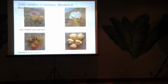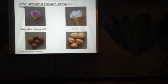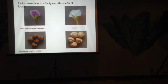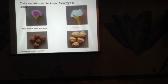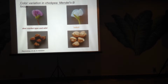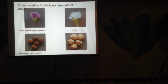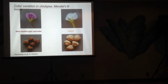Because of that, we think early farmers in this region, after domestication, selected for flower color, in part maybe for its simple visual appeal, but also in part so that hybrids can be easily recognized. So the wild and something called the Desi market type, the most common kind of chickpea in India and Ethiopia where the wild Cicer doesn't occur, have a dark seed indicating condensed tannins and a purple flower, while the common cultivated type in the Middle East and much of the West has a light colored seed and flower.